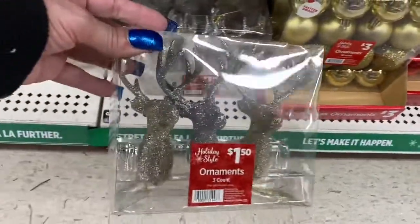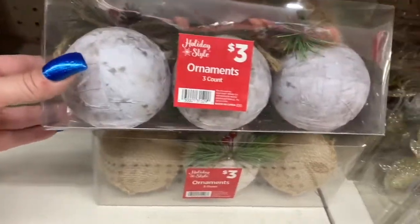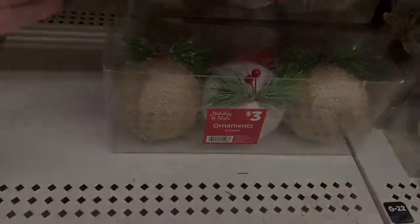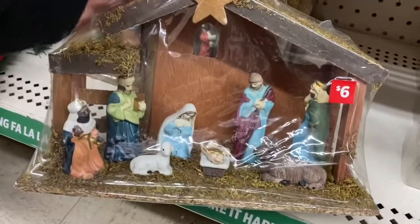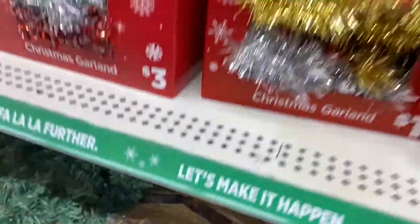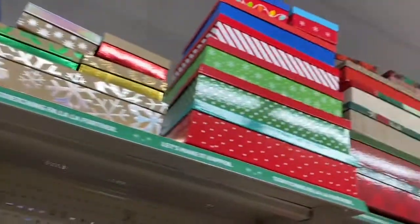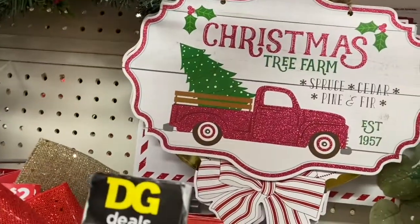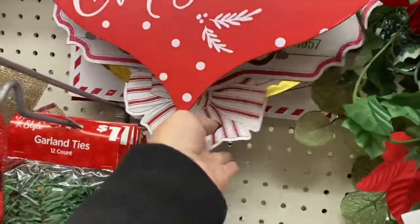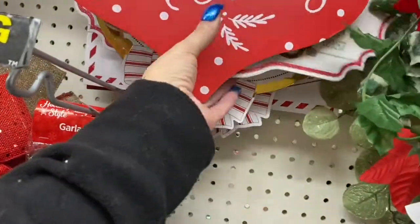So here's the 3 deer for $1.50. And I'm absolutely loving these ornaments. These are $3. Very nice. And here's another nice nativity. I like that. That's $6. Some more garland right here. And look along the top, we have some more boxes. So this is Merry Christmas in the shape of an ornament. It's $3. And that one, look at that with the truck. Let me see if that one's $3. That one's $1. Let me see.